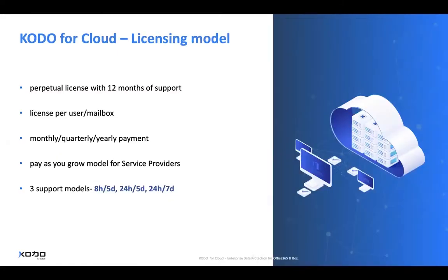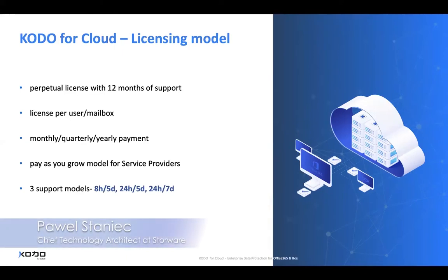Now, for the licensing model, we've got a perpetual license with 12 months of support. A license is per user or per mailbox, or that's pretty much exchangeable. Now, depending on the need or interest, we are flexible in terms of payments. So either monthly, quarterly, or yearly payment. So I think this is pretty flexible. And of course, a pay-as-you-grow model for service providers is something we offer as standard.